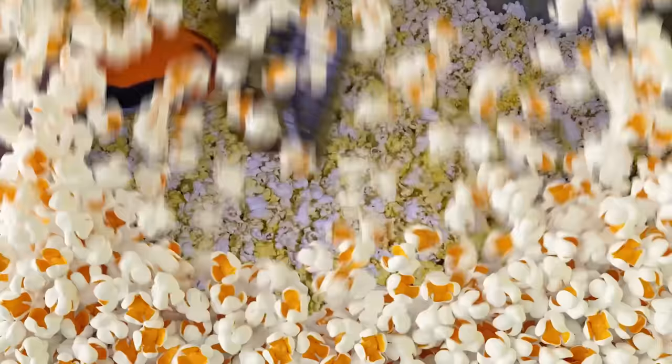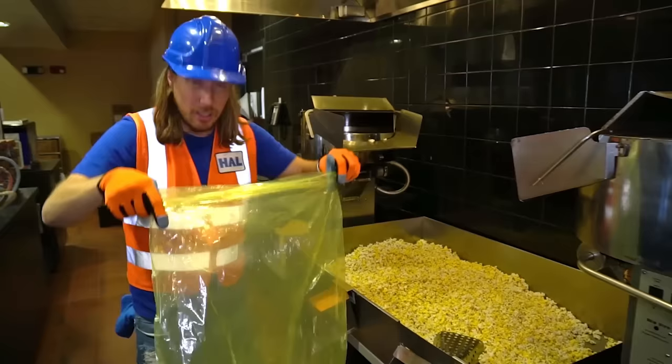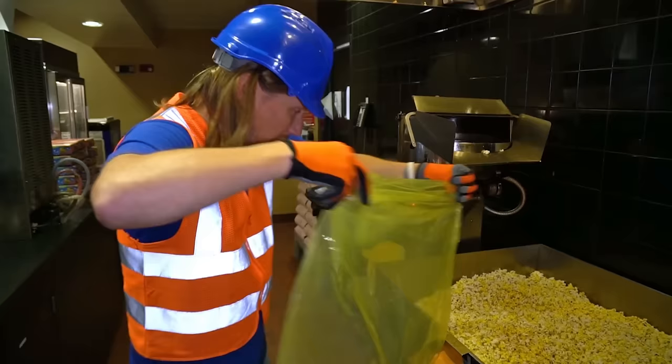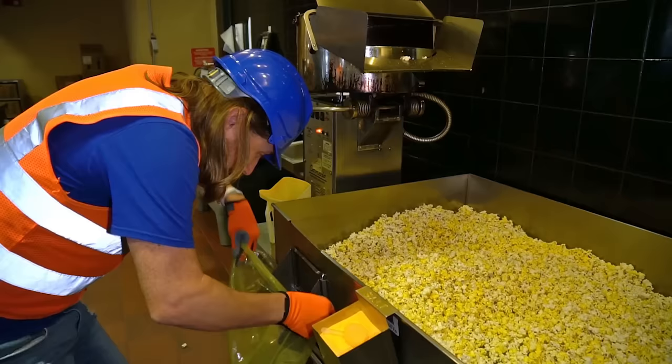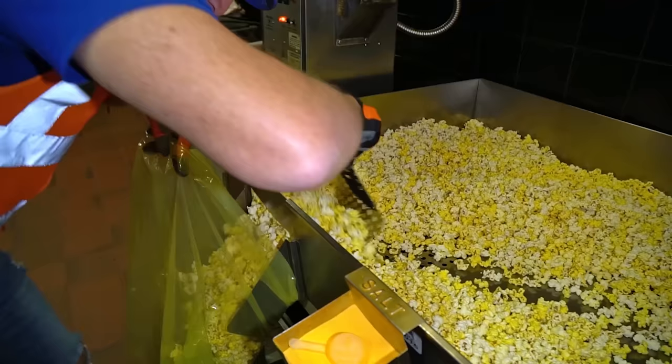Now we need to move it to the front, to the warmers. And this is how we do it. We've got this amazing, really cool bag. It's kind of yellow, like popcorn. All right, so we're gonna take this bag and slide it right underneath this little chute right here. And there's a door. Check this out. You can fit that to the side. And then we scrape it into the bag. Check this out. Oh yes.